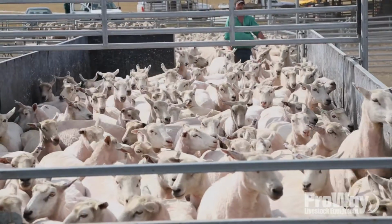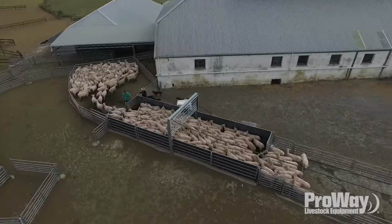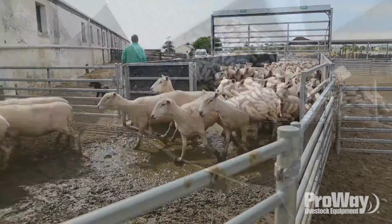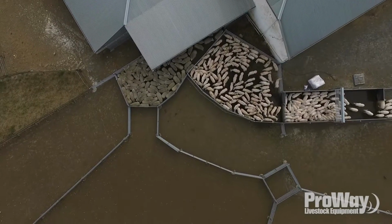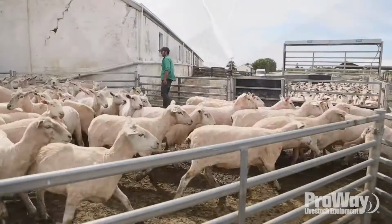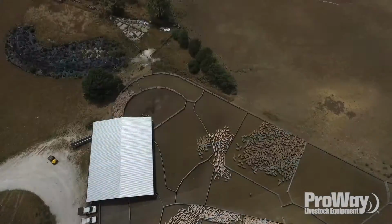There's definitely your leaders in the group, so once you train an animal to walk through something and they become familiar with it, it's amazing. There's very little pressure needed. They find their own way through it, and it's a point of exit. So once they know there's an entry and there's an exit point and they feel comfortable with it, they seem to flow quite well.